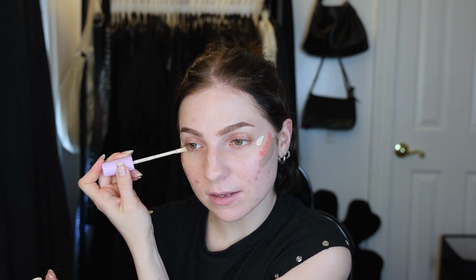And then I'm using the NARS Afterglow Liquid Blush in Brazen. And I'm going to put that right above. And then I'm going to put my Tower 28 concealer in the corners of my eyes to help lift just a little bit on the inner corners.